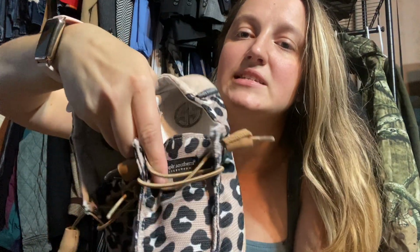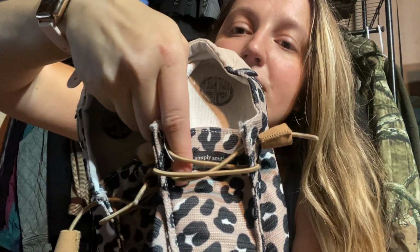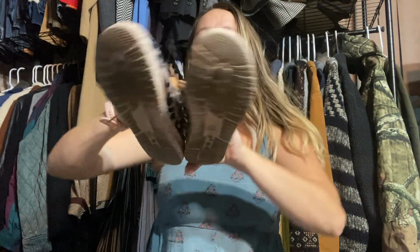These are by Simply Southern, which is a very preppy Southern brand. They kind of look like Hey Dudes, the style. Like I said, they're in really nice shape. I just wanted to grab them, and I figured that if they had a horrible resale value or sell-through rate, I will just take them to Plato's Closet or something.